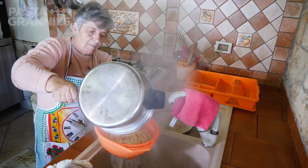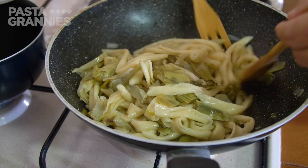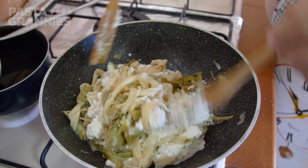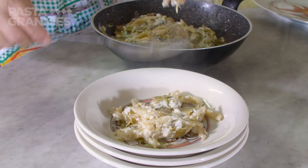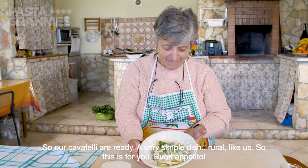She drains the pasta and adds it to the artichokes, followed by the ricotta. Then she tosses everything together. E allora, i nostri cavatelli sono pronti. Piatto molto semplice. Rurale come noi, e quindi per voi buon appetito.